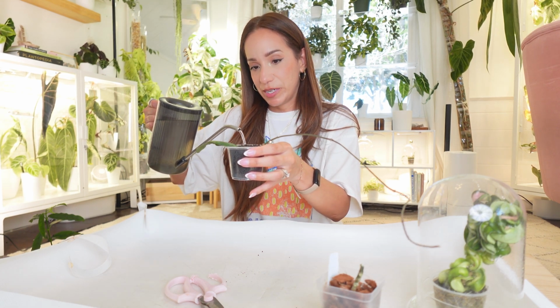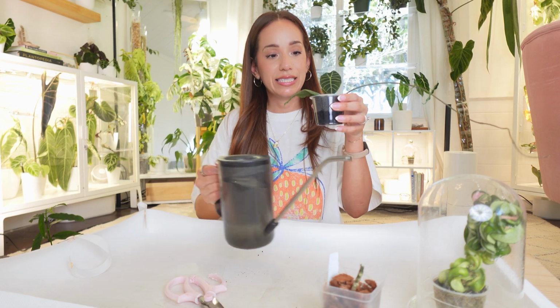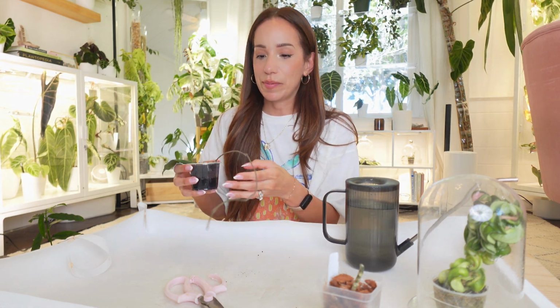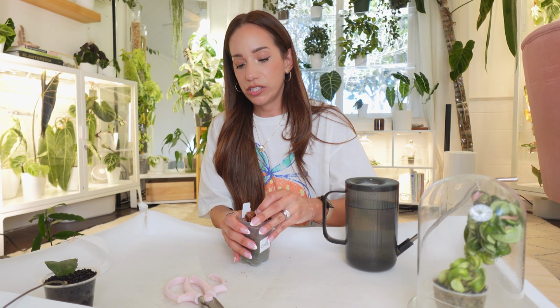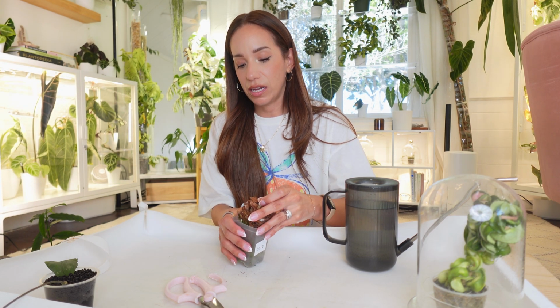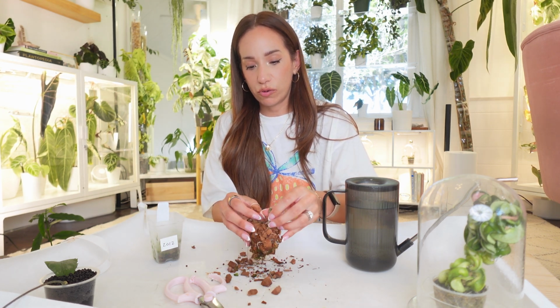I don't know if I should be chopping this in more places and then just try to propagate wet sticks, but I think I'm just going to leave it. I am going to put it in one of those clear boxes I have in my grow rack for extra humidity. And then I think that we are going to chop the rest of this plant. Also, it never did well for me in here because it was just drying out so quickly.